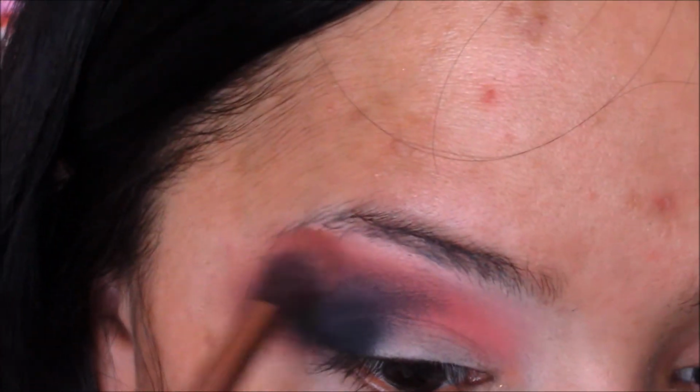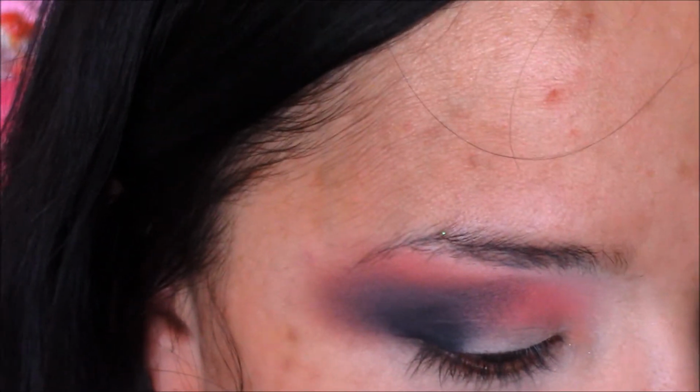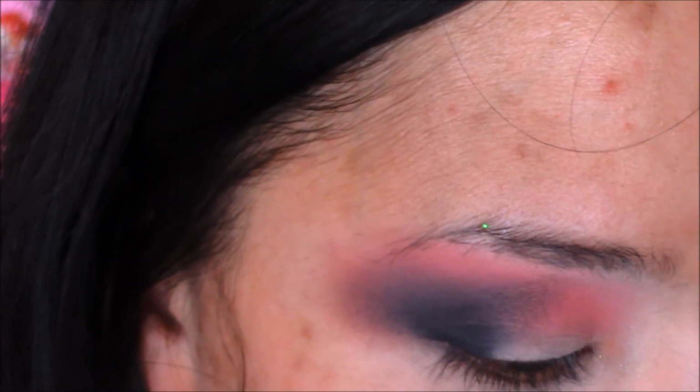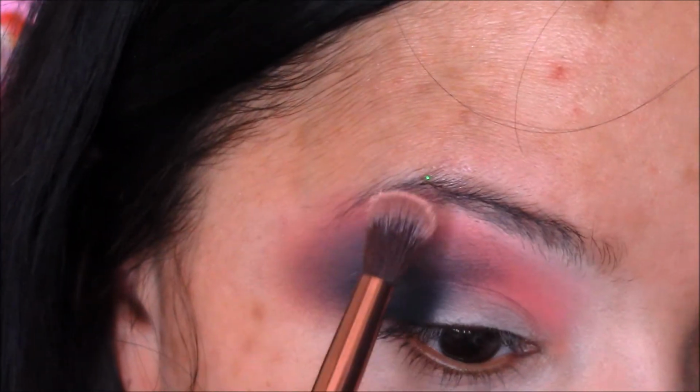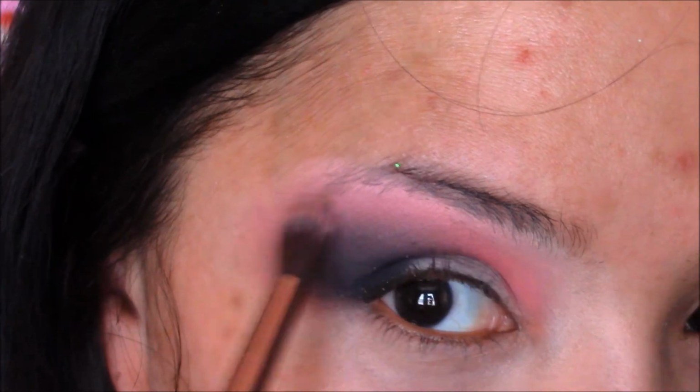Taking a little bit more of Modern Love. I usually blow out my crease a lot higher just because I like it like that. So that's actually going to make it work pretty well. I'm going to go in with Flamingo Dream, which is that lighter pink. Diffuse a little bit of that. And then Pink Leather, which is the lightest pink. And just kind of put that into the brow bone and blend it down.